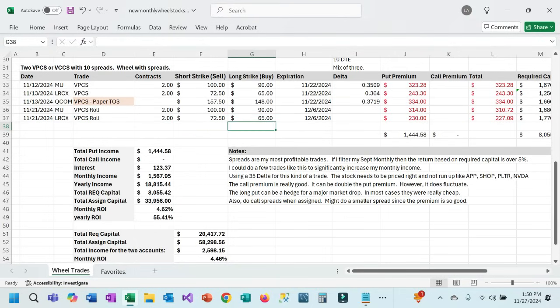Now, the total amount that I've made over this month is $1444.58. So that's all the put premium. And then down here, you can see total put income is $1444.58. Again, interest, this is just for 1 month, and this is the actual interest amount from Fidelity with what they pay. And then the total monthly income is $1567.95. And then the yearly income would be $18,815.44. And then the total required capital is $8,055.